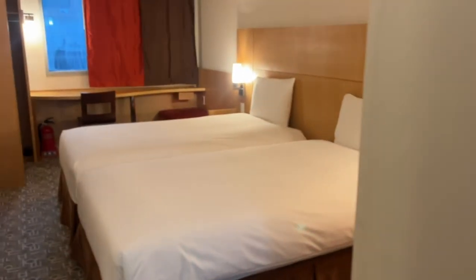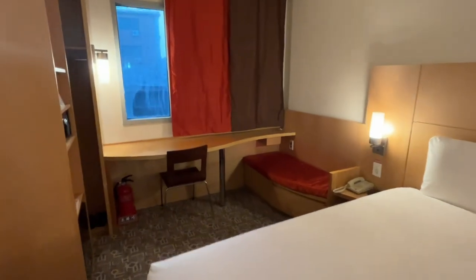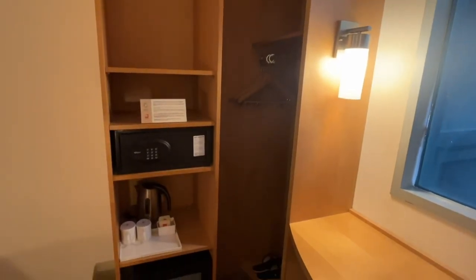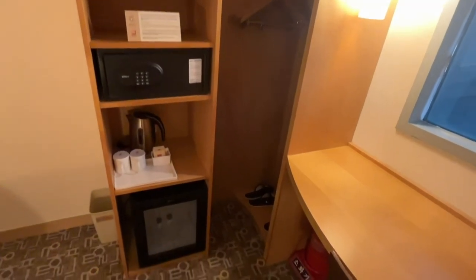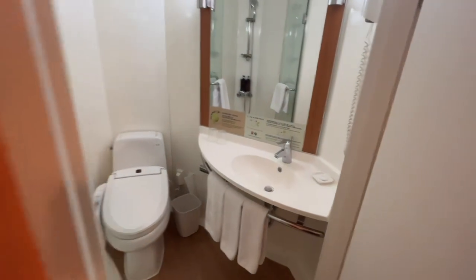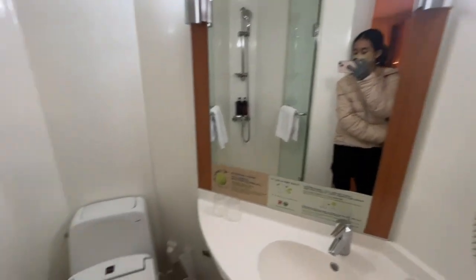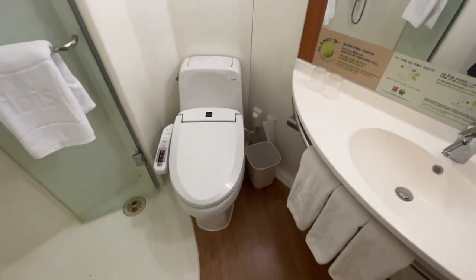As you can see, there are two single beds, an area where we can place our things, a closet with a safety box, and a small fridge for our food and drinks. It was not shown on the video, but we have a television and a full-size mirror. Anyway, here's the bathroom. What I like about the toilet is that it has a heater.